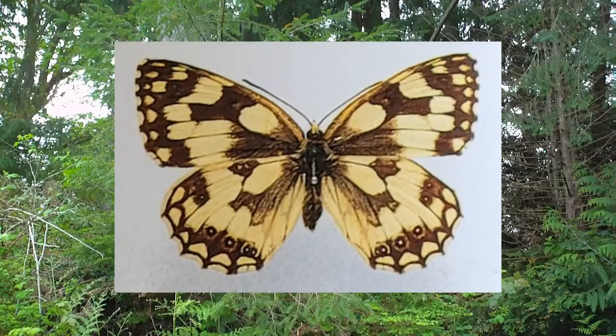This next one is called a marbled white. It can be found in Europe and Asia and has a black and white pattern.